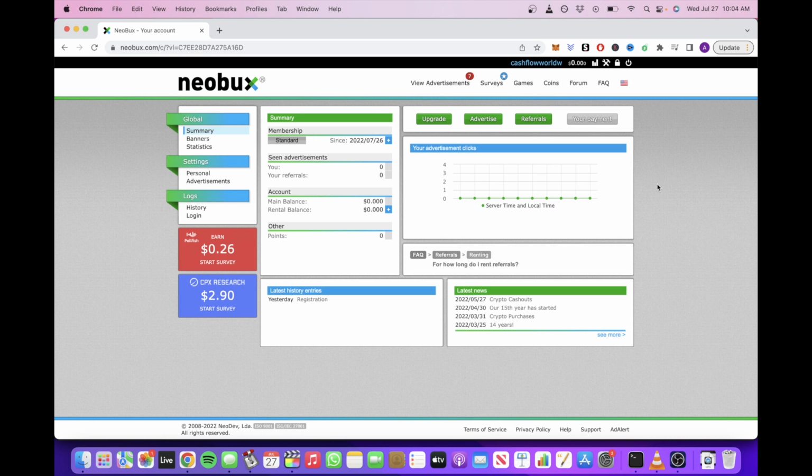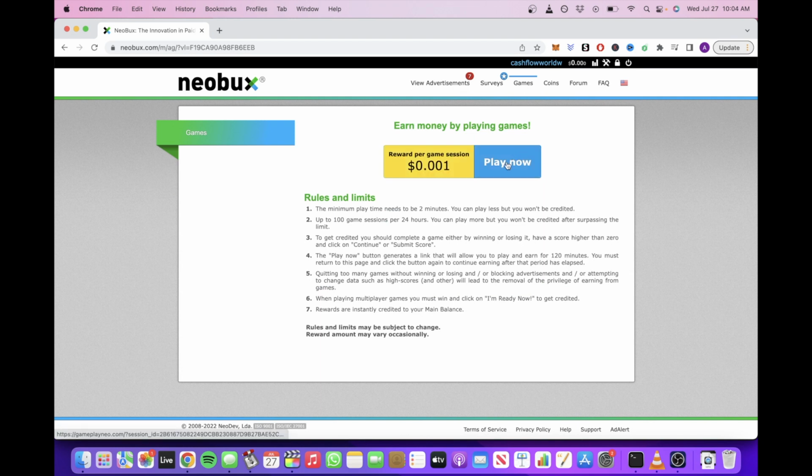So the first thing to do is click on Games. You can just click on the button that says Play Now, and it'll display all these games that you can play and get paid for doing so.